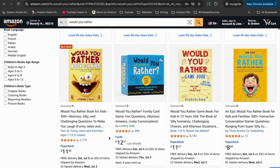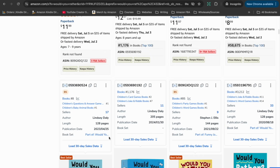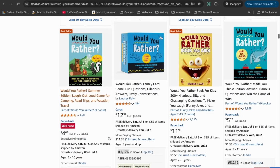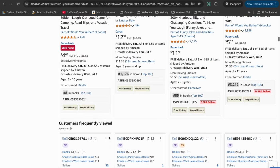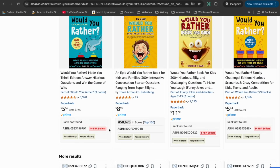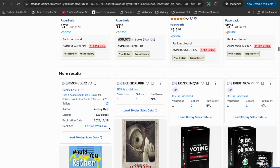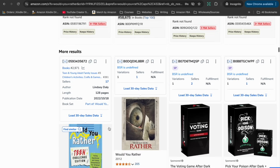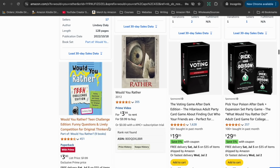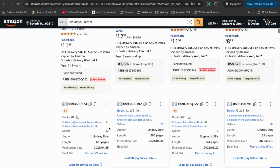Why are these books so popular? Because they check all the right boxes. They're interactive, fun for kids and families, they're travel friendly, they're screen free, which is something a lot of parents are looking for. They're perfect for camping trips, road trips, classroom downtime, rainy afternoons, summer holidays. In fact, they're often marketed as summer activity books, campfire games, or vacation companions, which makes them incredibly timely right now.